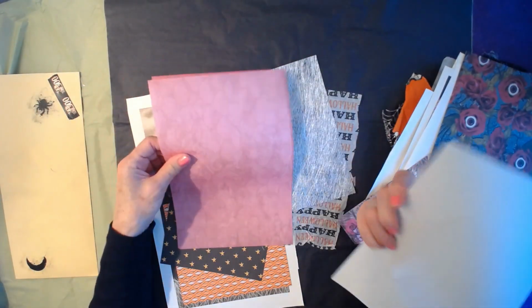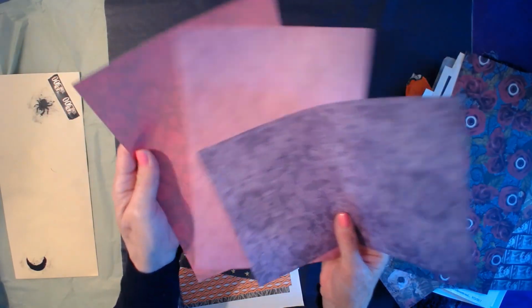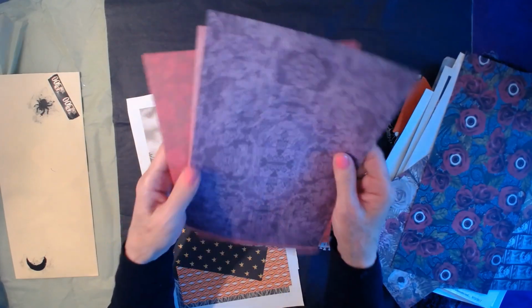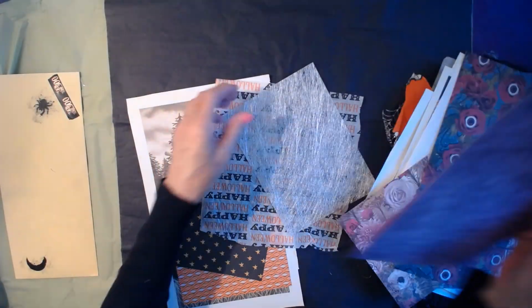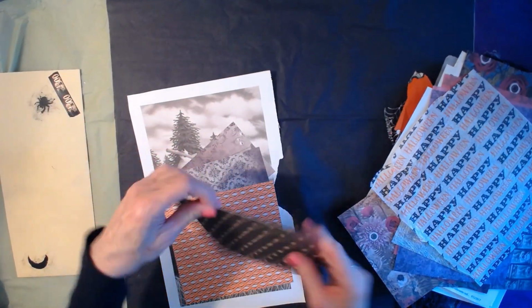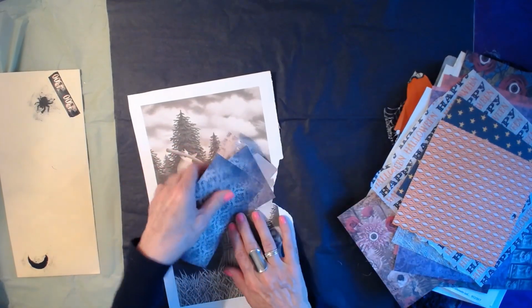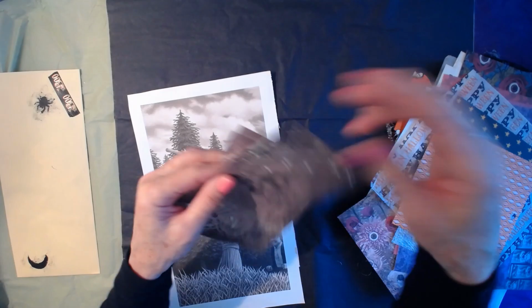And then here's some more. I was going to say it's double-sided, but it is not. Just some beautiful, wallpaper-ish type of paper, but doesn't it look like haunted mansion wallpaper? You could really darken that up. And then there's just a piece of some tissue paper and some more scrap papers. Some more of these kinds of scrap papers. These are double-sided. This one's pretty cool.